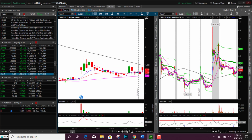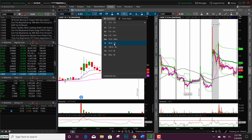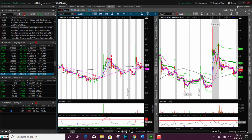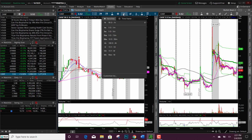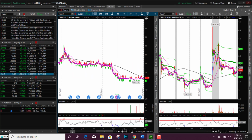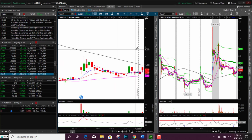CANF. So you can see this cup. It hammered up off the 9. I don't like that it's red, but you've got resistance at 402. Let me look at the hourly. It's really kind of messy, but I can see the candlesticks are above the moving averages. I'm going to try it.